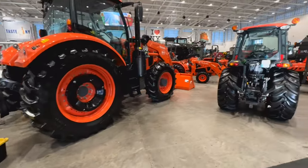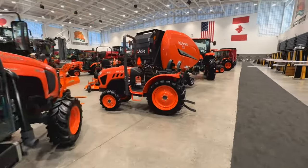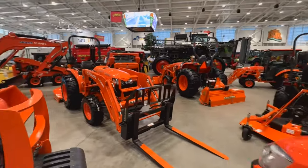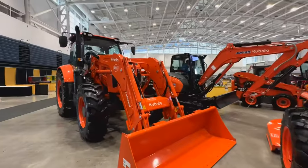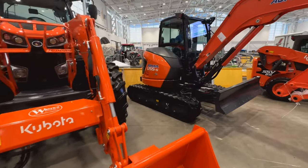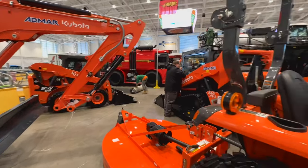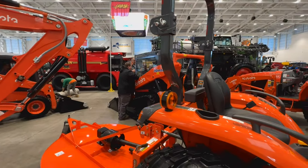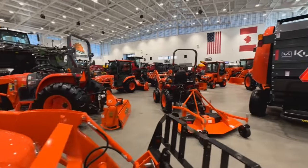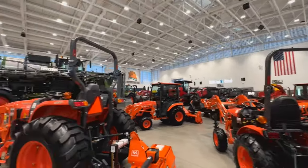The Kubota lineup. A bunch of equipment here. Even got some big tractors here for Kubota too. Not as big as that Steiger, but wow. I've run an SVL65 before. Those things are really smooth machines. I rented one for a couple days. Very comfortable operating machine.